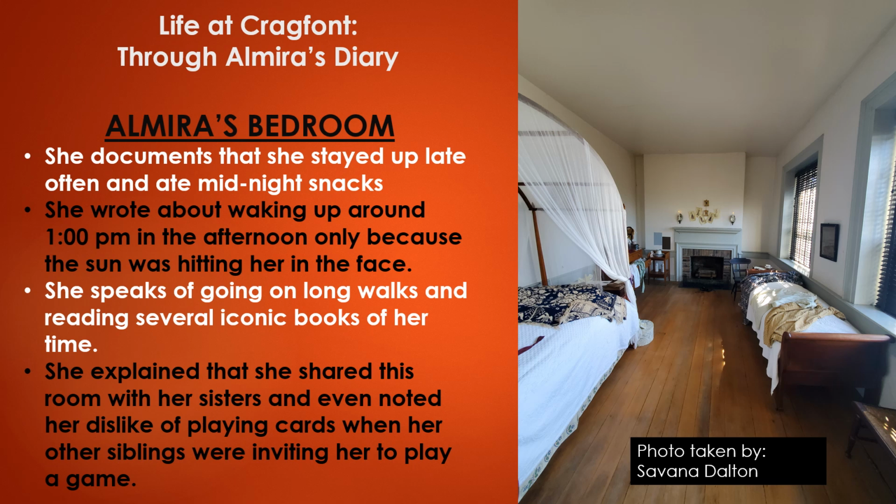Elmira wrote the most about her bedroom, as this is where she spent most of her time. She documented that she stayed up late and ate midnight snacks, enjoyed going for long walks, and reading many books. She wrote about waking up around 1 p.m. in the afternoon only because the sun was hitting her in the face.